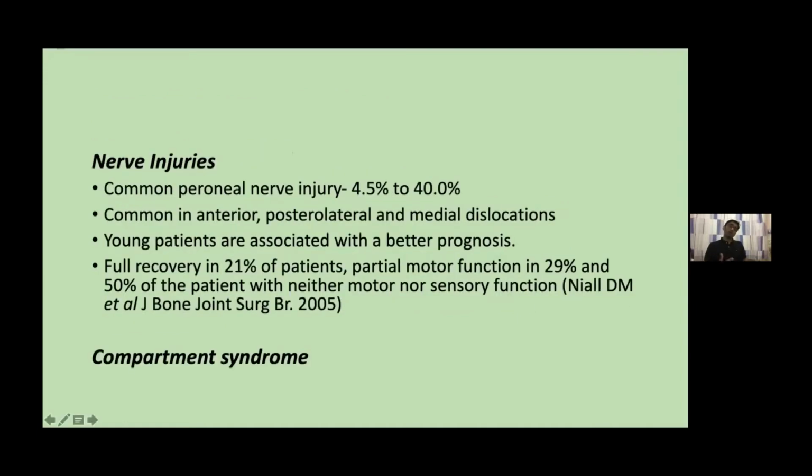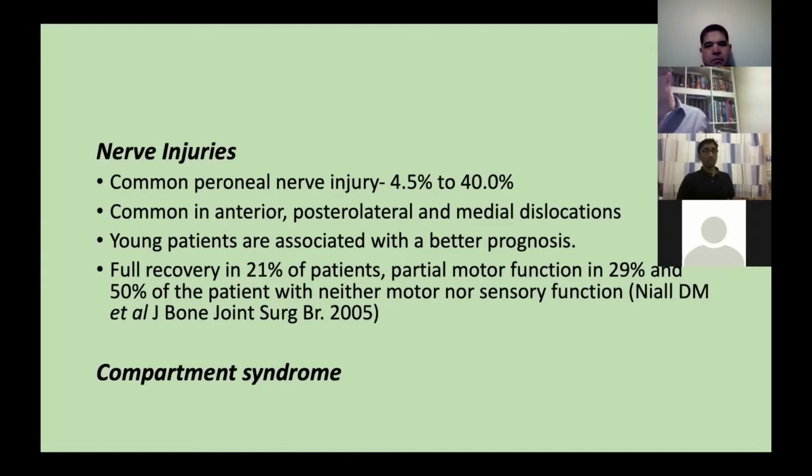Okay, coming to the next injury, which is nerve injury. The common peroneal nerve is the most common injury. Why common peroneal nerve? It is relatively fixed because it is fixed proximally at the fibular neck and distally at the intermuscular septum, making it more rigid and therefore being subjected to shear forces during dislocation.